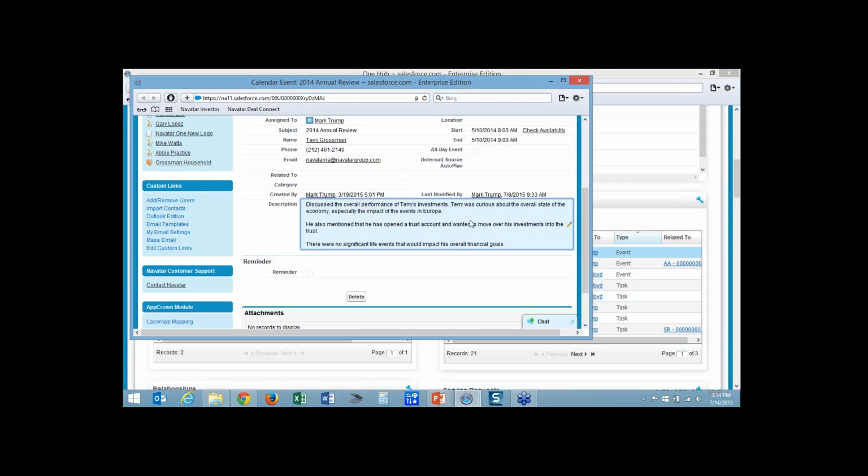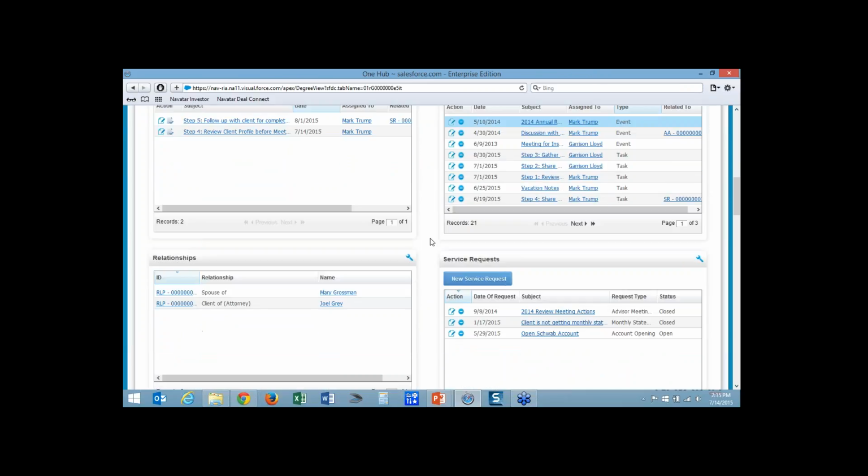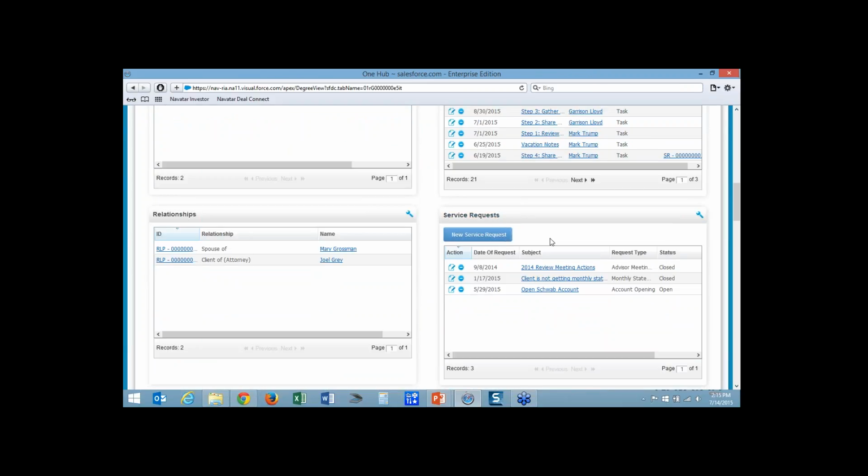So I can see the notes from my previous meeting. I know from here some of the things that I may need to focus on for my next review with Terry. Now, what also happens is there may be other people. Terry may have interacted with someone else in my firm. Like he may have called in, or he may have put in a service request. So as I'm looking at some of these notes, I also need to look at things like service requests.